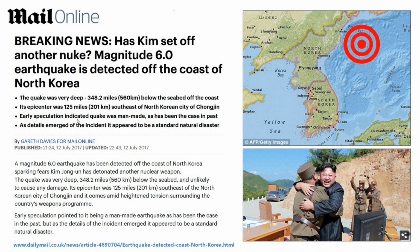And then it says, early speculation indicated quake was man-made. But then it goes on to say, as details of the incident emerged, it appeared to be a standard natural disaster. Not so. If you're using scalar beams, your beams will go right through the ocean, right through the earth, right through matter, as if it's not even there. And the emergence can occur deep underground. They are basically, the powers that be, certain interest groups, planting these stories in the press to try to reveal that he has indeed got some special weapon systems.